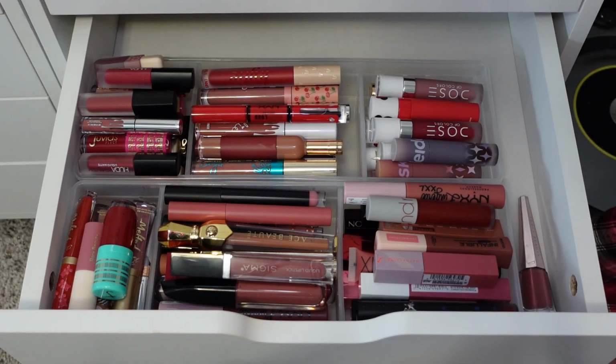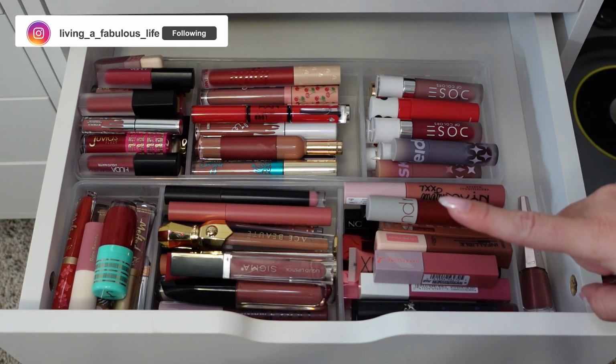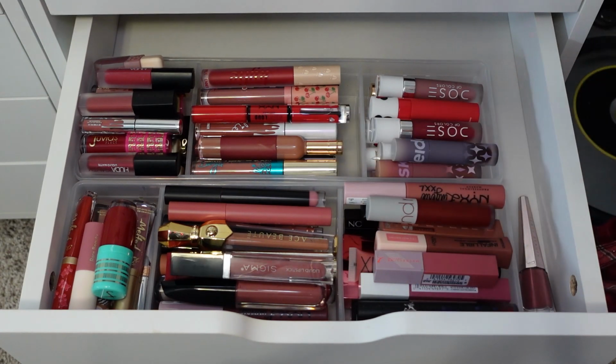Okay, you guys, those that have OCD are not going to be happy with this drawer because I have the lids going every different way and it kind of irks my nerves too. But Luke and I have to get ready to leave because we're meeting some friends, and this is what it looks like so far.